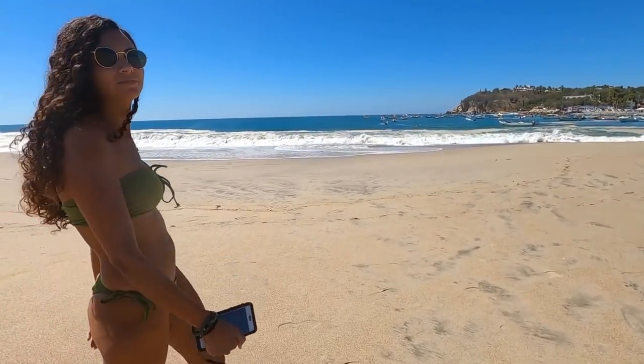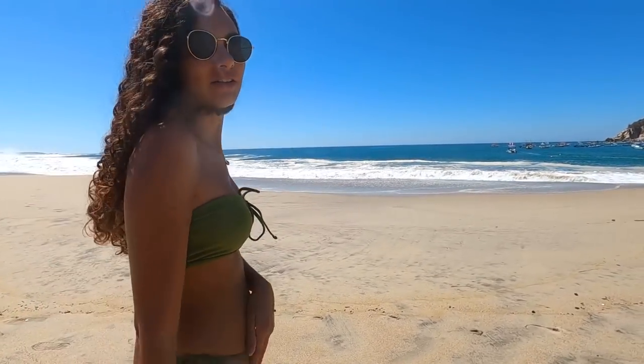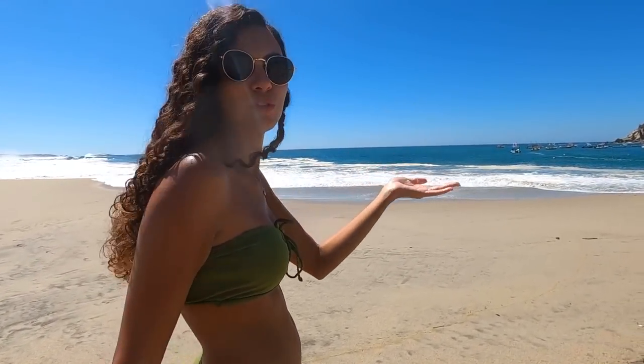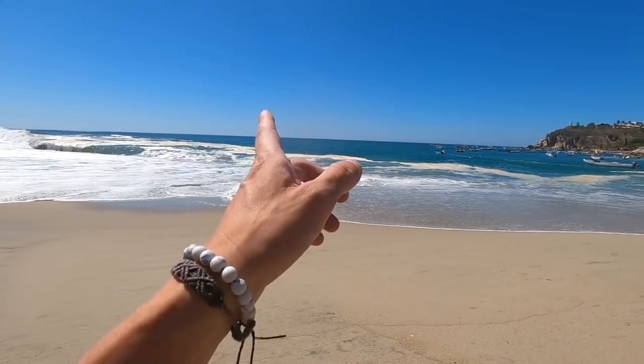Yeah, I think this is the only spot you can swim, right? Yeah, apparently during this time. I don't know if the next day the weather, the ocean will be better. I don't know how it works here. Yeah, the day we arrived, it wasn't as crazy as this.